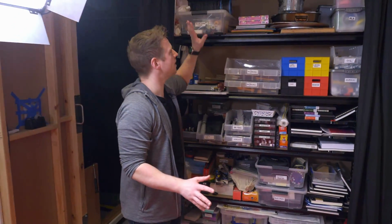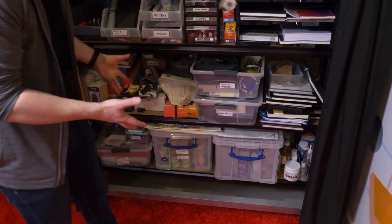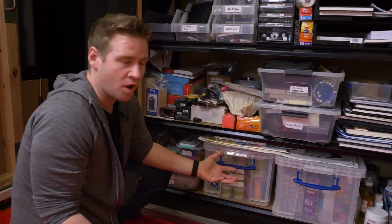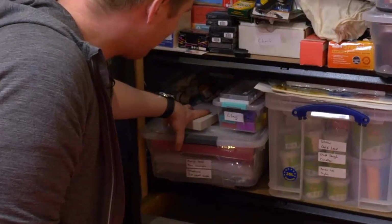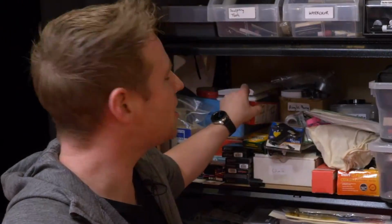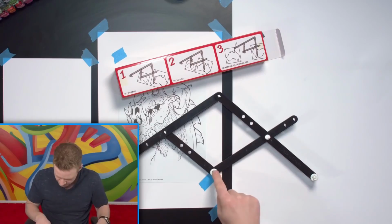The lesser used stuff is on the top shelves, and then the bottom shelves are much more like random art mediums and materials. Some are a little more common, like pastels, chalk, hot glue, from Play-Doh to glitter, pipe cleaners, carving foam, and sometimes just random little gimmicks like the Sketchograph, which turned into a video on its own.